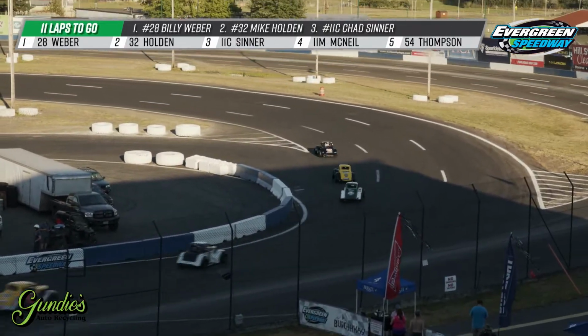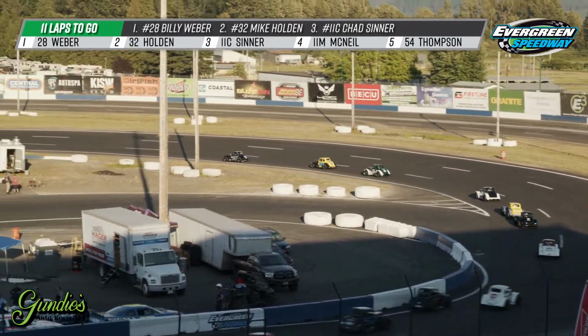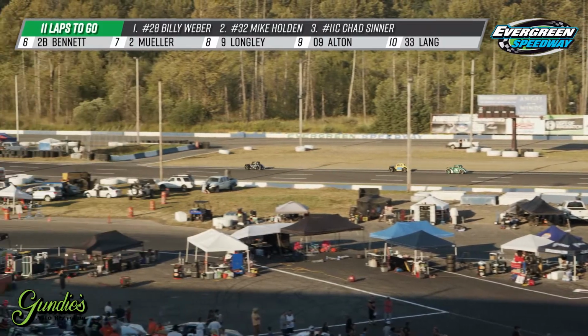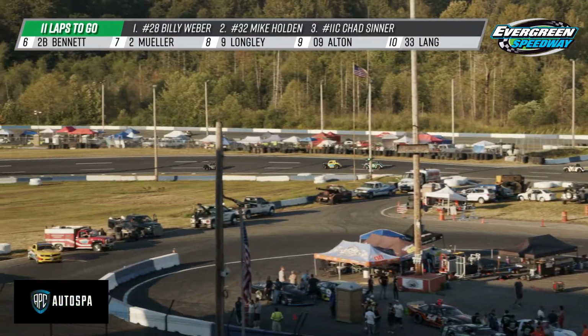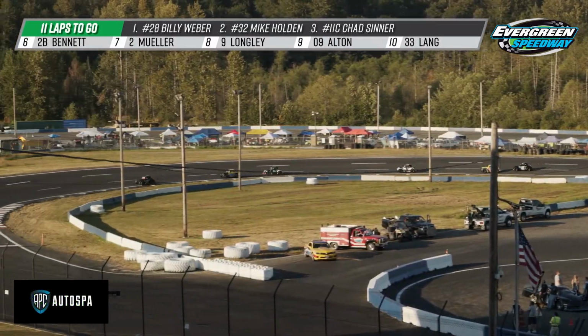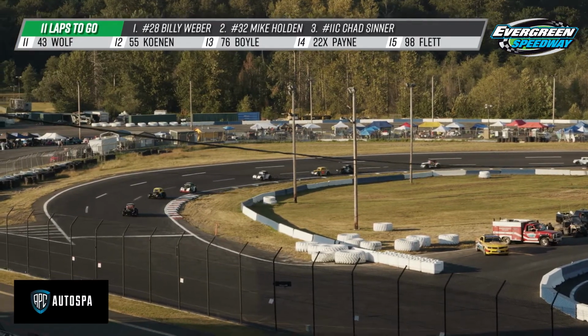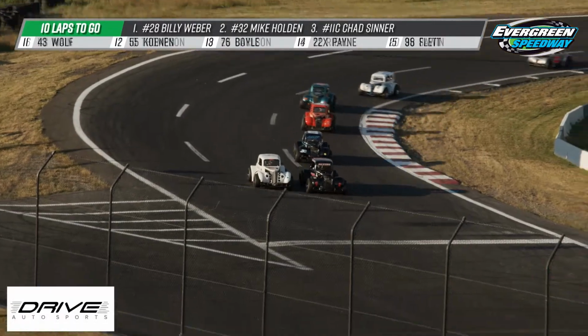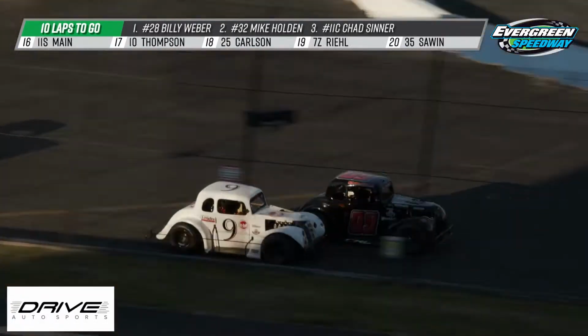Yeah, if this goes green the next 11 laps, the leaders could end up running into some lap traffic, which can always shake up how the end goes. But Mike Holden, Chad Center not quite losing touch of Billy Weber yet, so just one mistake from Billy Weber could write a whole new story. As you see Rick McNeil, Trace Thompson, Tanner Bennett all coming into the picture as well. They're not quite out of it yet either.